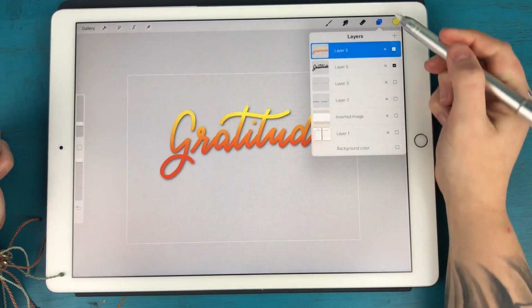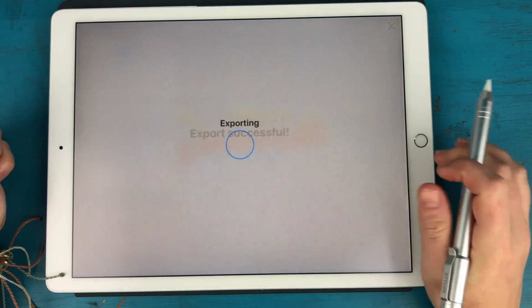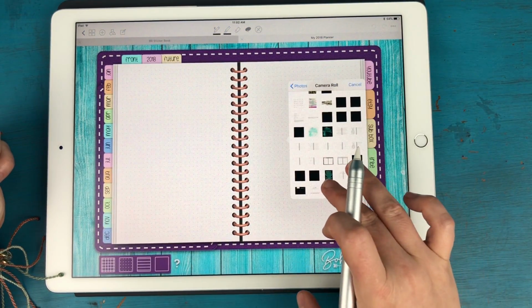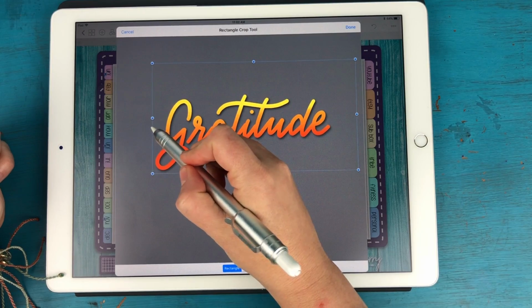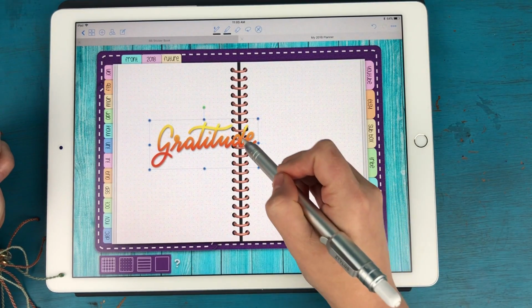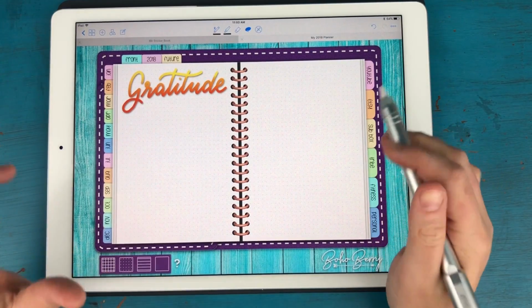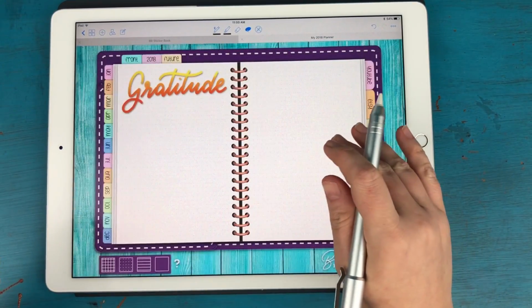All right, so I'm going to turn off my background layer and I'm going to export this, share as a PNG, save image to camera roll, go into GoodNotes, tap and hold, select image, photos. Here's my gratitude. And I'm going to crop this down. All right, there we go. So I'm leaving this whole 2-page spread for gratitude. I kind of want to get back into doodling and hand lettering a little bit for my gratitude spread. So I'm doing a 2-page spread for that.